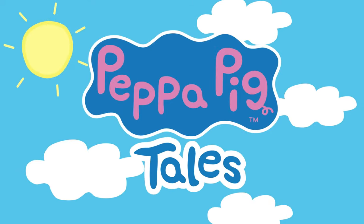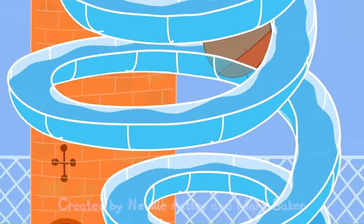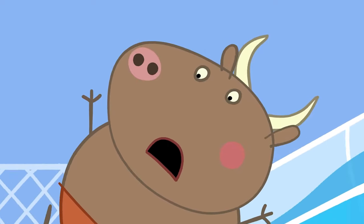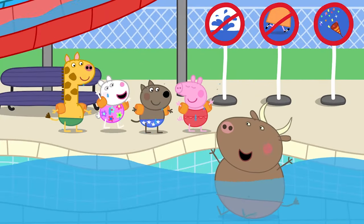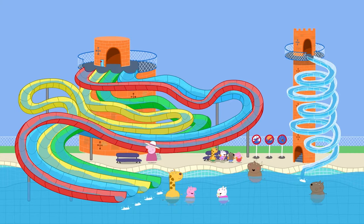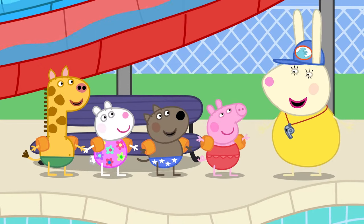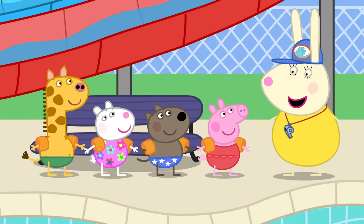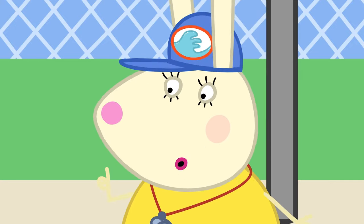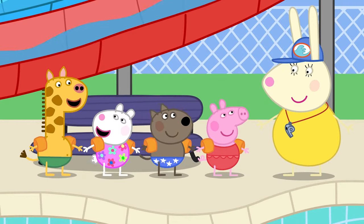Peppa Pig Tales. Watch out! Today, Peppa and her friends are at the water park. Hello, everyone. Hello, Miss Rabbit. Before you all go swimming, I have some important rules to teach you. Miss Rabbit is telling everyone how to be safe in the swimming pool.